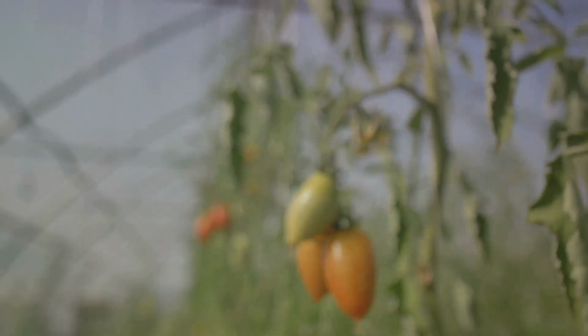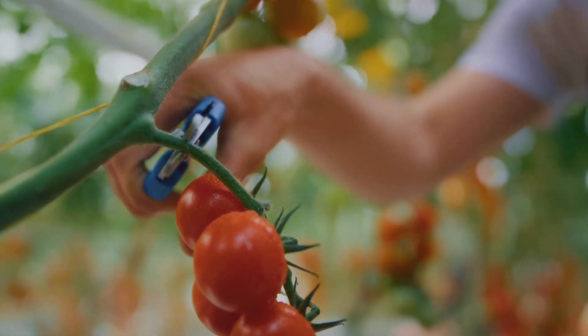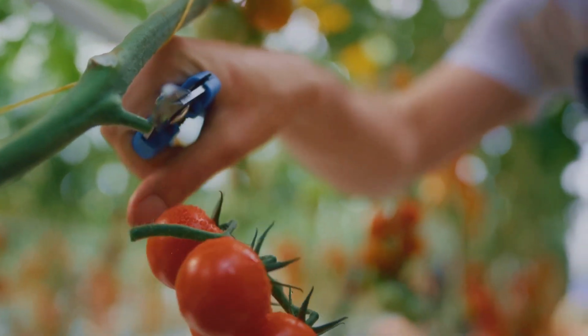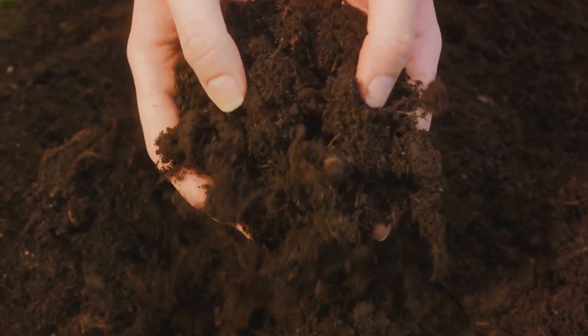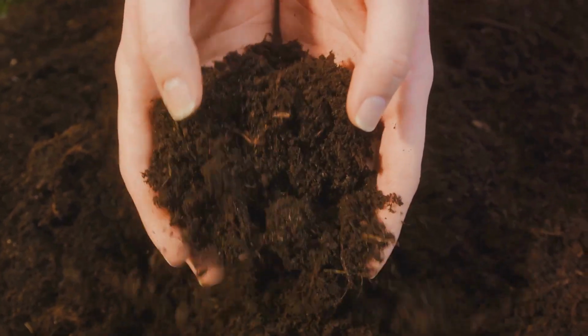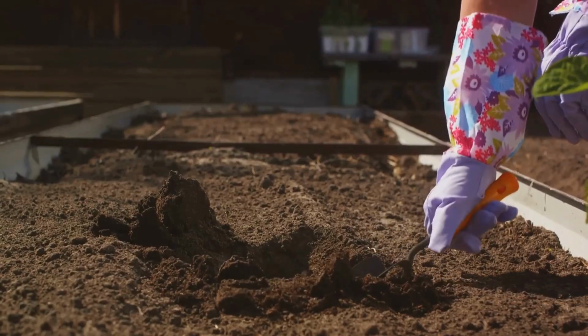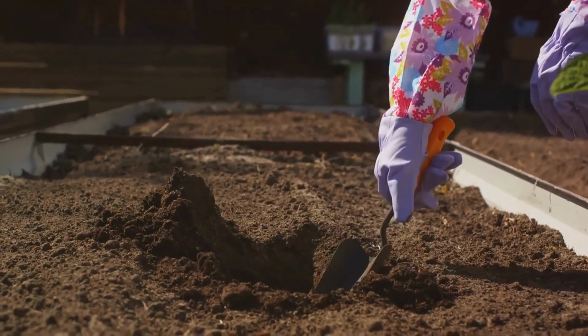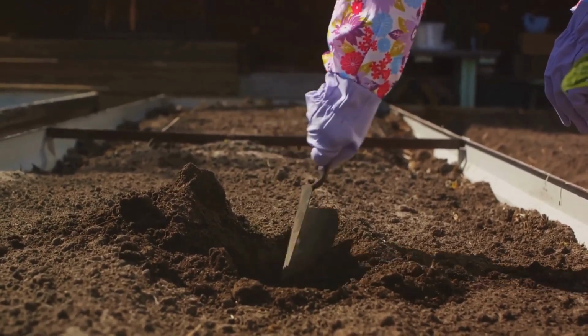Let's start with soil preparation, a fundamental step for both heirlooms and hybrids. For heirlooms, fertile, well-drained soil is key. Composting is a great way to enrich your soil and keep your plants healthy. On the other hand, hybrids, while often more forgiving, still appreciate soil enriched with organic matter. Regular soil testing can help you understand what your soil needs to provide a nurturing environment for your plants.